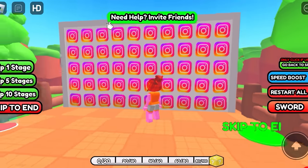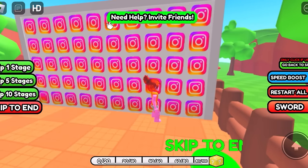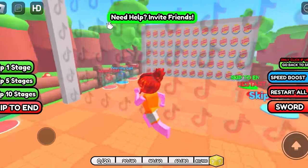Hopefully you knew that. Instagram photo again? Oh, why is this also trippy? It looks like they're tilted. I see it. It's the one without the circle lens. Oh, yeah. TikTok. F. Easy.